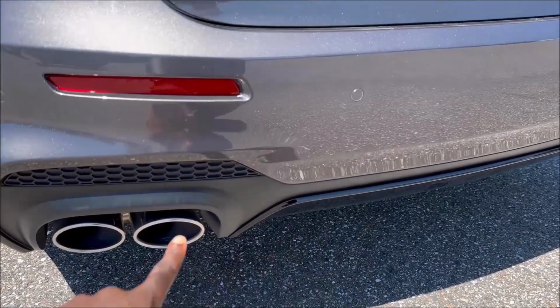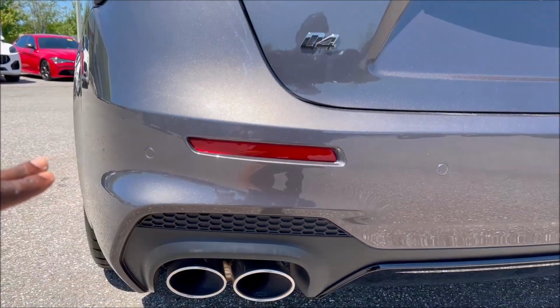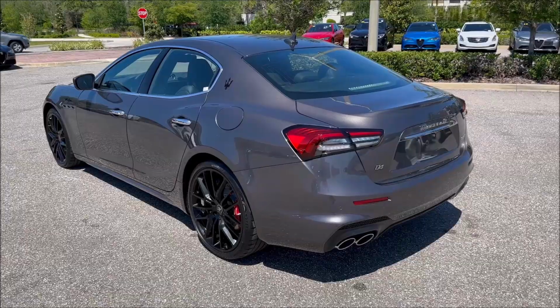Two on both sides, rear diffuser done in gloss black, honeycomb grille surround, which is false, but it still looks nice, and a reflector going elongated across the top. So then put it all together, take a look at it, and I love it.